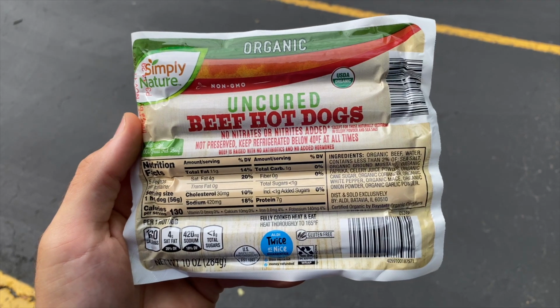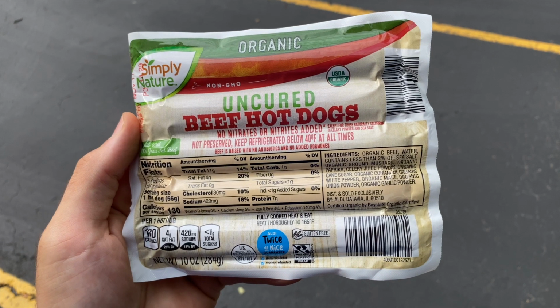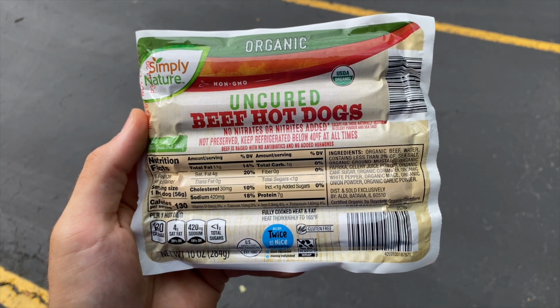Now let's quickly talk about the best low-carb keto hot dogs at Aldi, and the best ones I was able to find were the Simply Nature uncured beef hot dogs. This is a 5-pack of hot dogs. Aldi sells it for $4.15, and every hot dog has 1 gram of carbs.